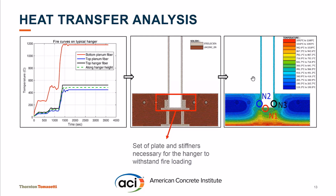And for the steel tubes in particular, we saw that when exposed to the high temperatures of the fire loading specified for this design, the originally designed plate that was supporting the steel tubes, that was really connecting the steel tubes to the concrete plenum, would have failed under higher temperatures.